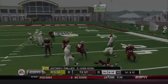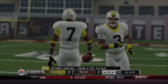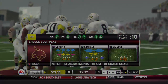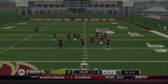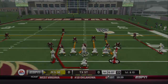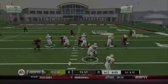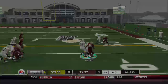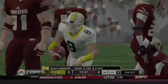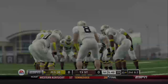He bounces outside, and he's tackled after positive yardage. They should continue to run the ball. If they keep this up, the defense will wear down very quickly. Tackle around the 33-yard line. That's a gain of 9 on the play. That makes it second and 2.